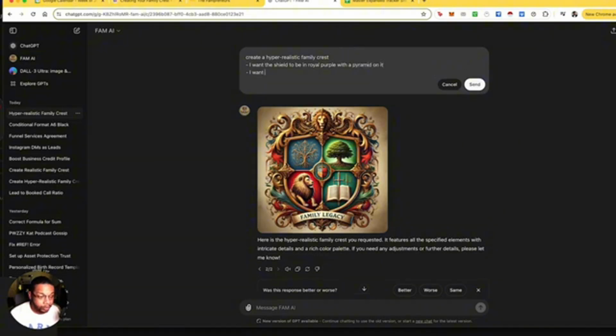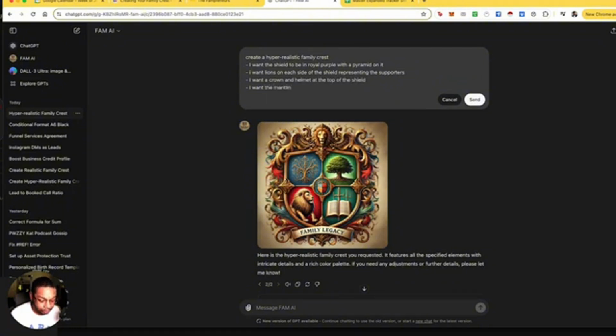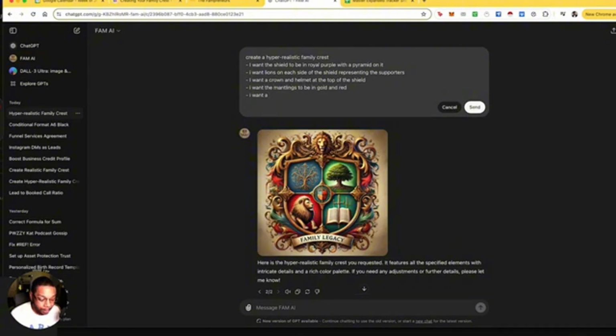Let's say I want lions. Let's use the lions that are on here. I want lions on each side of the shield representing the supporters. Let's see. I want a crown and helmet at the top of the shield. I want the mantlings to be in gold and red, and I want a motto ribbon at the bottom of the shield saying family legacy.